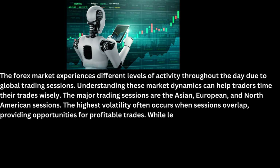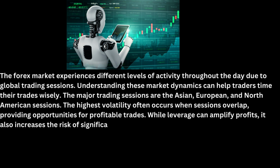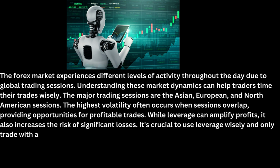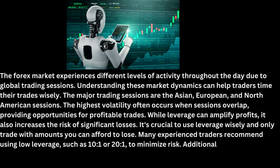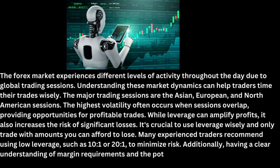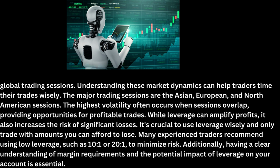While leverage can amplify profits, it also increases the risk of significant losses. It's crucial to use leverage wisely and only trade with amounts you can afford to lose. Many experienced traders recommend using low leverage, such as 10:1, to minimize risk. Additionally, having a clear understanding of margin requirements and the potential impact of leverage on your account is essential.